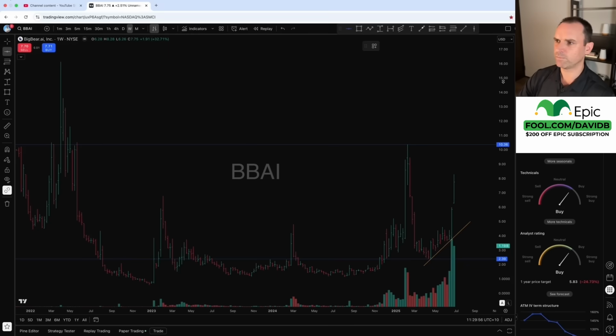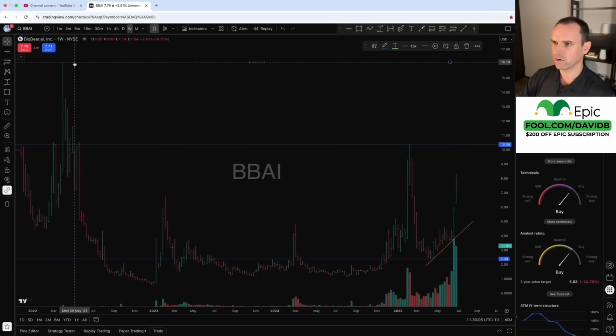So key levels for Big Bear to look out for. The all-time high is back here, which was made during April 2022. That's around $16. Then underneath that, we've got the price peak that was created this year in February, and that peak is this key level of $10. Underneath $10, we can also mark up this peak here with a line. This peak here is around about $6.72.